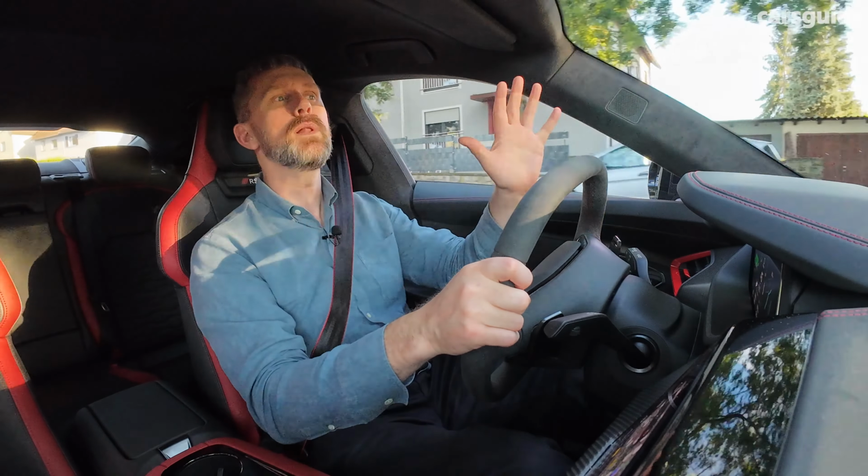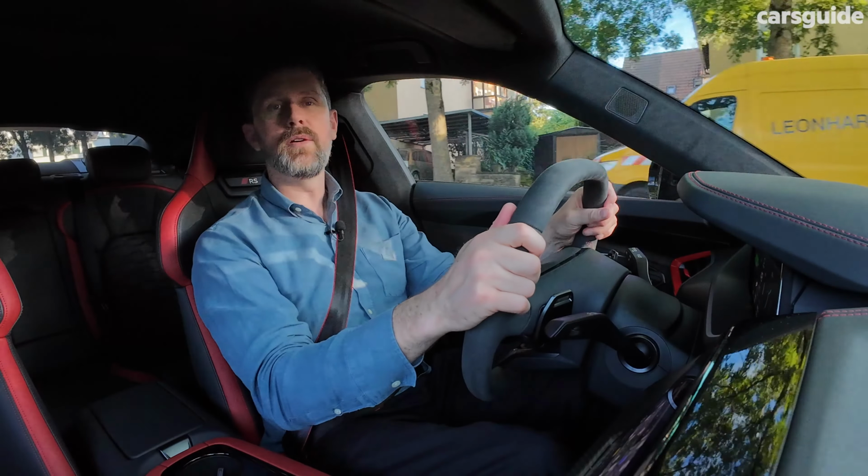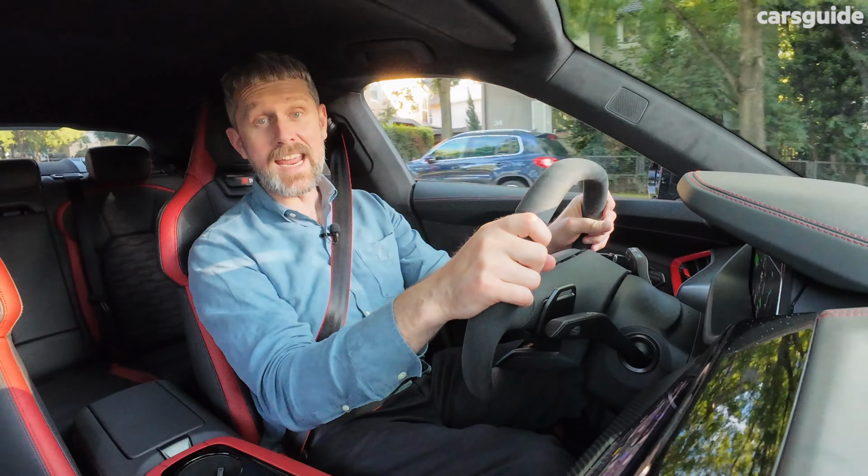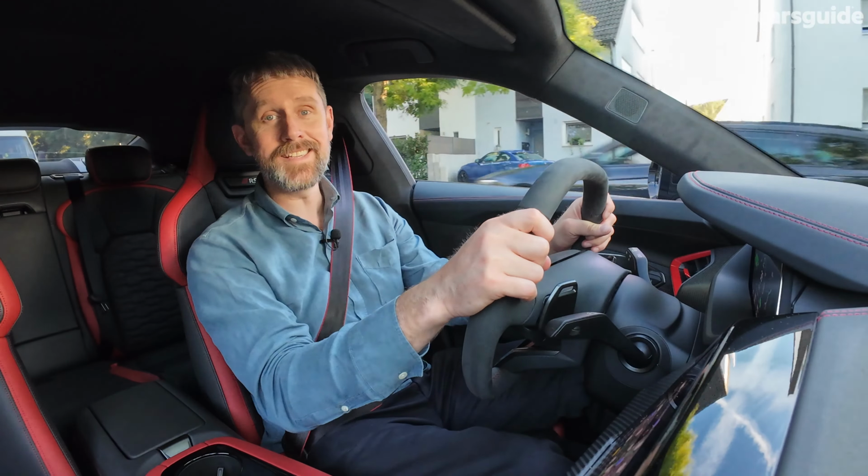If you like a more simple look, then you know the Taycan is the winner there, but if you're after something a little bit more leery, well, you can't go past this Audi.